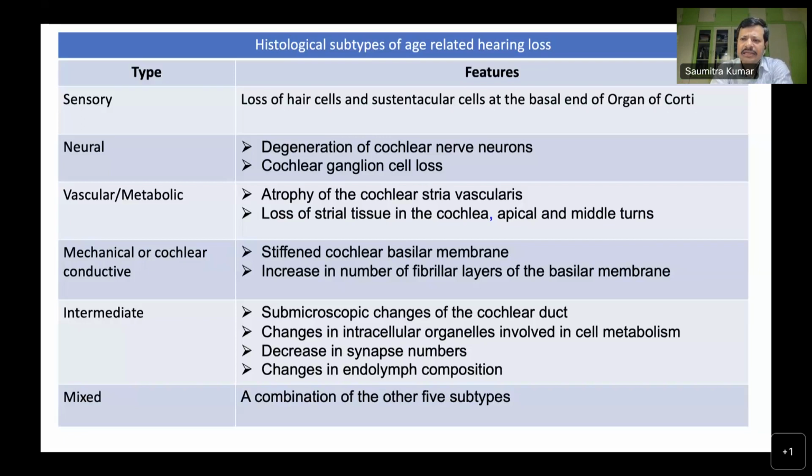And what happens here? The stria vascularis, as we know, is a very vascular structure in the cochlea, and there is atrophy of the stria vascularis. There will be loss of strial tissue in the cochlea, mainly in the apical and the middle turn. So here the loss of hearing will be more towards the lower frequencies. That is why this vascular or metabolic subtype may sometimes have a different type of audiogram where more low frequencies will be affected.